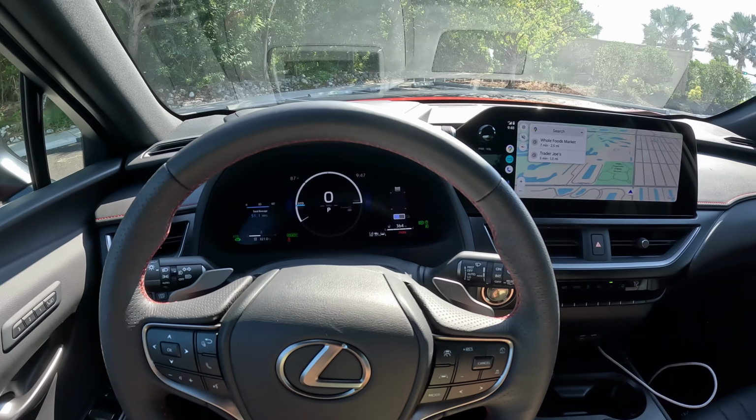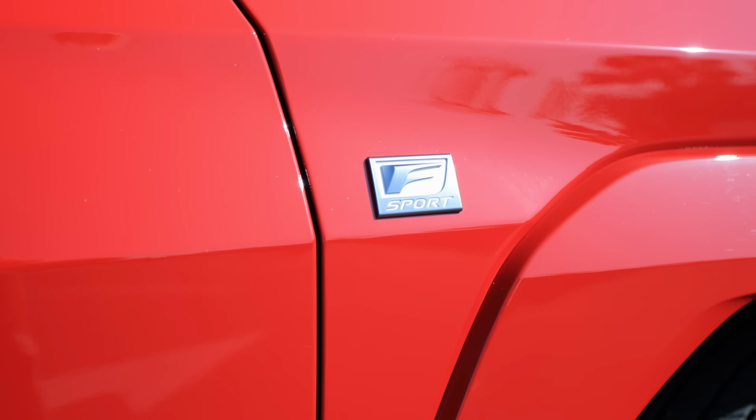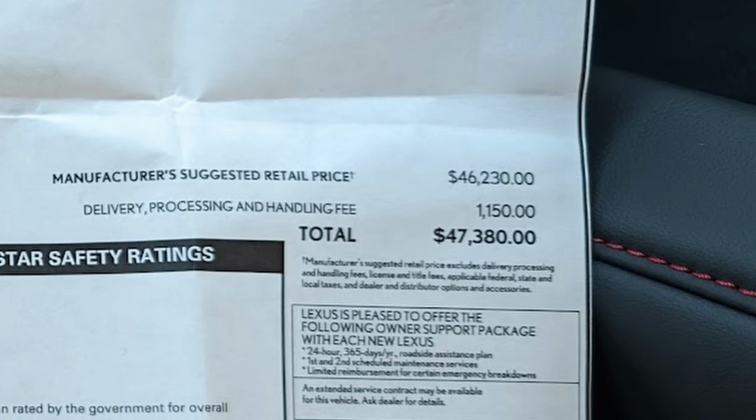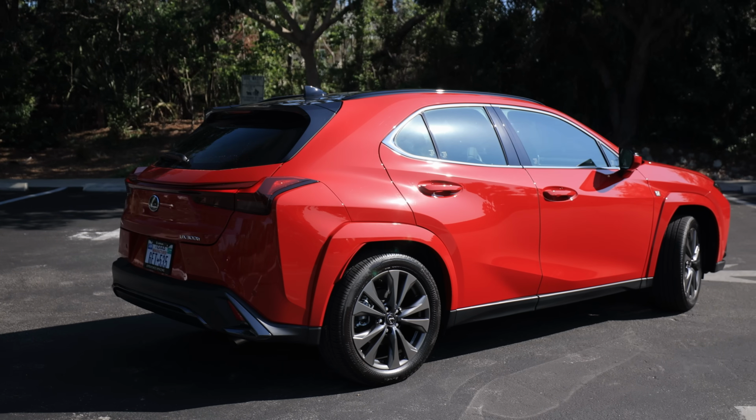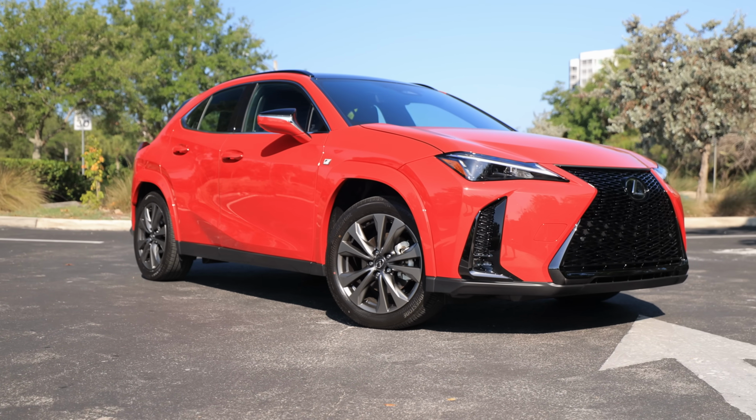I'm in the 2025 Lexus UX 300h. This has the F-Sport handling package and it comes in at around $47,000. Is this tiny Lexus crossover worth that chunk of change as it gets longer in the tooth? Today we'll find out.